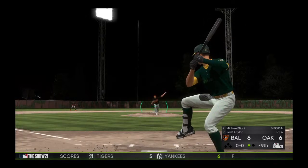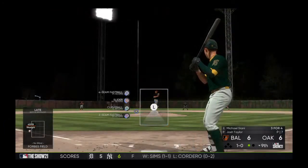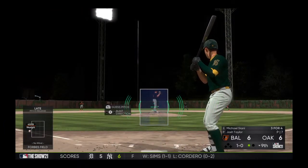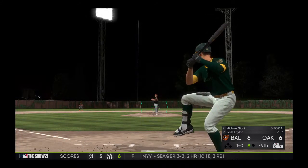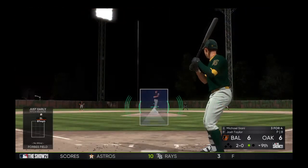First pitch on the way. Ball. And think about it. In game 1 of this series, they've already had to go deep into their bullpen. This could affect them for the rest of the weekend if they don't get really good starting pitching. Up top, it's 2-0. Not even close with the 1-0.